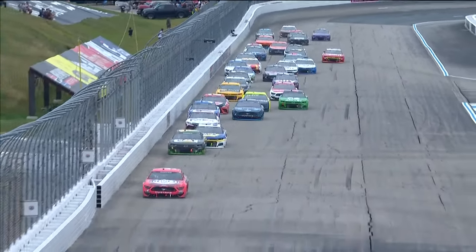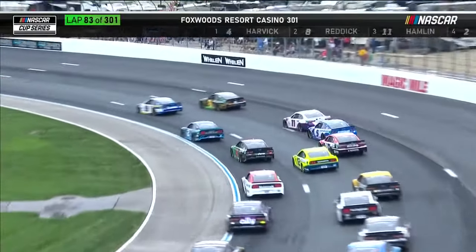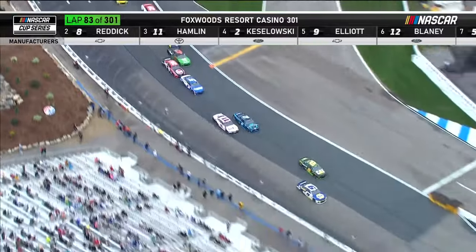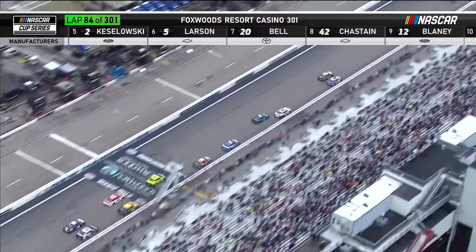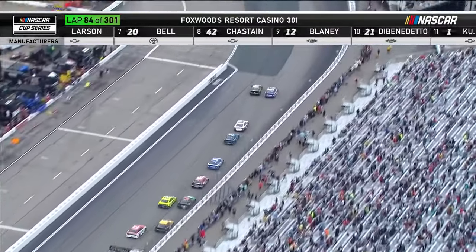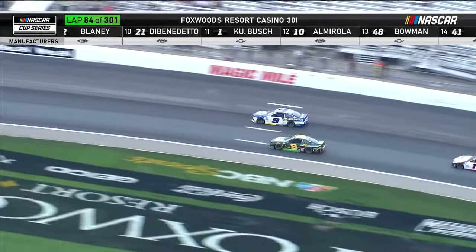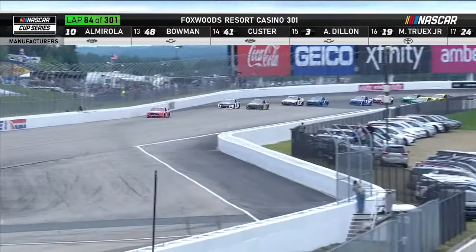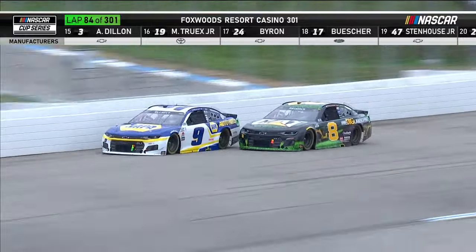A 3-wide into turn three. Everybody's got to be aware. Chastain deep down into turn three. And Blaney's like, I was leading the race, and now I'm back here in this mess. Now Blaney fights back to the inside. See up ahead the battle for second with the eight car of Tyler Reddick, doing an amazing job today. Chase was pushing the limits right there, got his right front tire almost over that third seam. No grip outside of that.